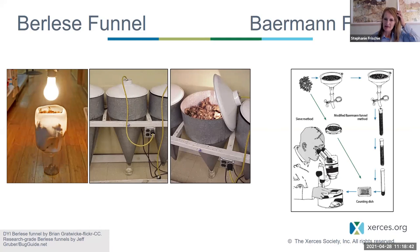And then the Baermann funnel is really used for observing nematodes. This is a bit more specialized, and it consists of taking your soil sample, also putting it in a funnel, but there's special filter paper there, and it goes through different cycles of rinsing or washing the soil with water, collecting that rinse water, and then the nematodes will collect at the bottom of that. And then since they're so small, you do need a good dissecting microscope to observe them, but that's what that method is.